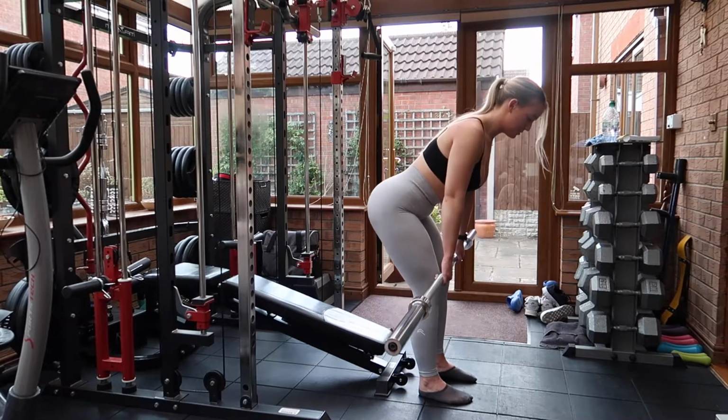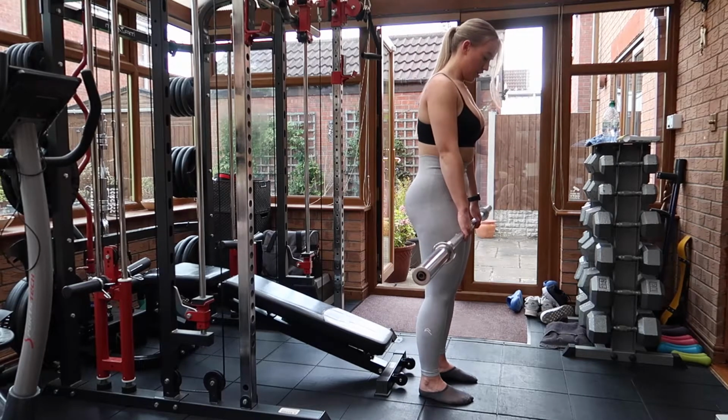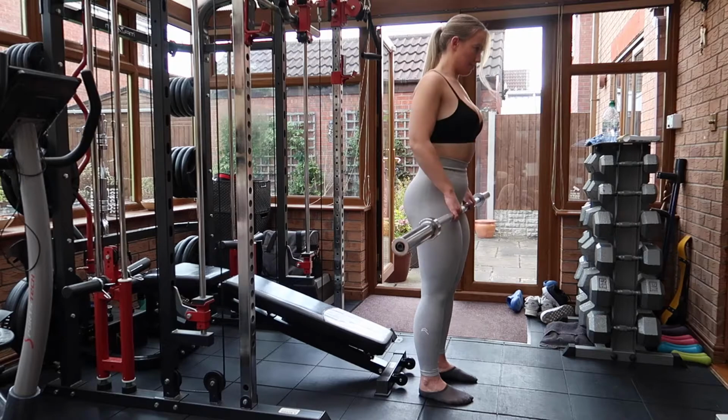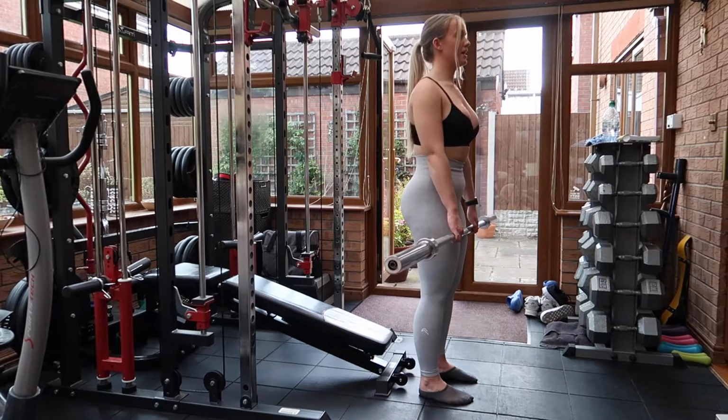Imagine your arms are ropes as well. You don't want to use your arms to pull the weight up. You just want to view your arms as just holding the weight.